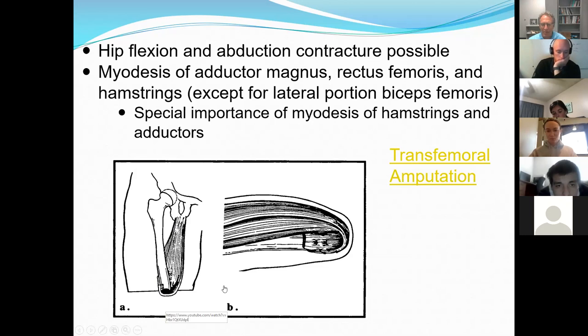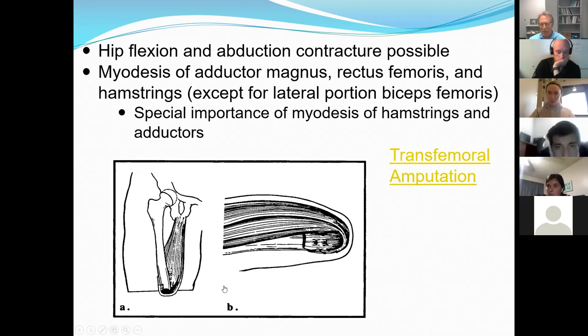And also, it's really interesting, people with transfemoral amputation are probably the only people who are susceptible to abductor contracture. So you may have met little old people in nursing homes who spend so much time in wheelchairs that they get adduction contractures. That's not unusual, but these are people who can actually get abduction contractures because you've got all that force of the adductor magnus. If it is not myodesed onto the femur, then there is no force to help keep the femur adducted.